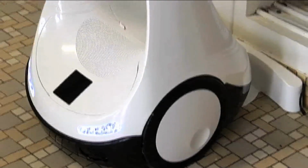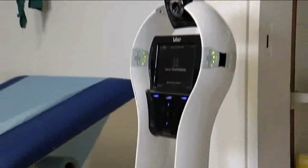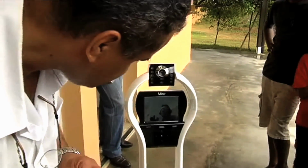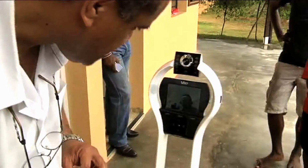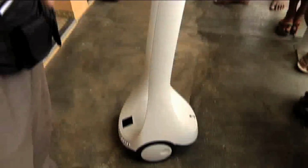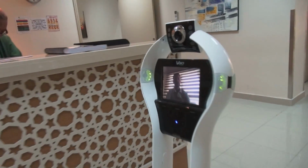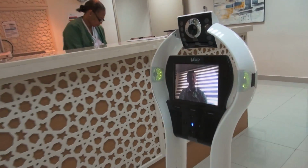It also allows us to interact with physicians with international specialties. So, we've got patients who've got degenerative diseases that are quite unique to the region, and we can link in with specialties across the whole world. All we need to do is give them access to our VGO robot. They download the program, log on to VGO, and we can communicate with them in real time about how to interact with and manage these patients.